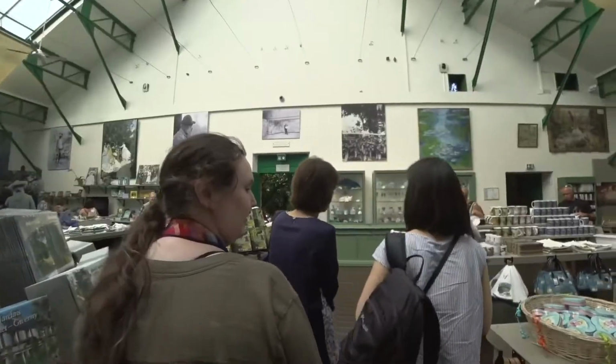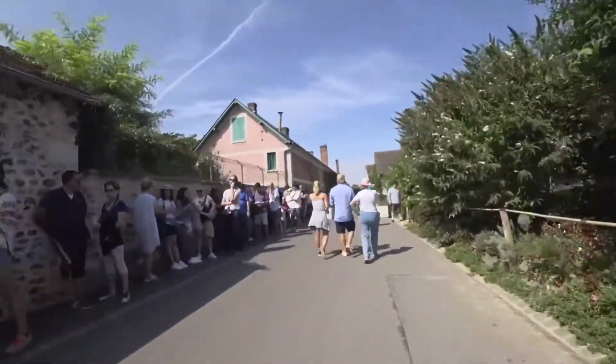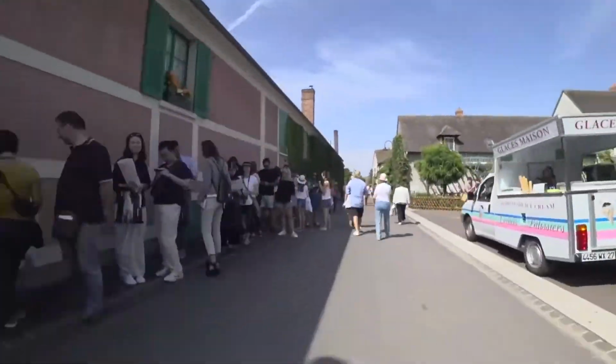So we made it to the gift shop right near Monet's house. Pretty big actually, pretty cool. But still, it's just a gift shop. So that's the line to get into Monet's house at noon. That's why you buy online beforehand and get here first thing in the morning. There's not that many people here.